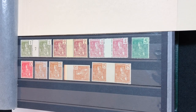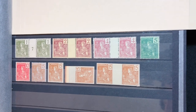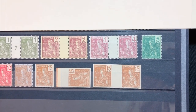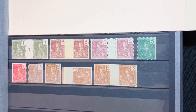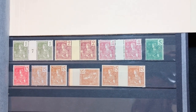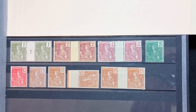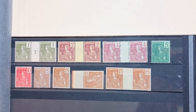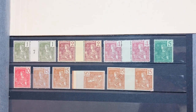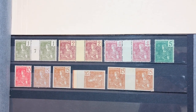In 1904 and 1906, the Indochina stamps took on a new design. They call it the Grasset series. As you can see, there's a 1 centime stamp. This is a millisem stamp, and it's got a number in between there. These were issued in a booklet type pane. That's an olive green color. The 2 cent is a violet brown.